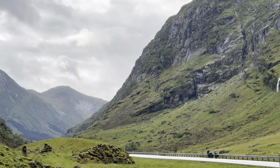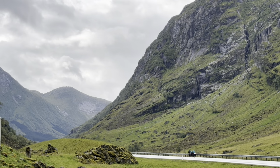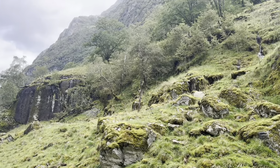Morning everyone. Last night I showed you the view from our van and you couldn't see anything because it was absolutely pitch black. Well, here it is this morning. It could be one of the most spectacular views that we've had so far. Here's the other side.